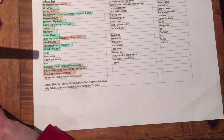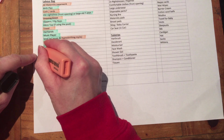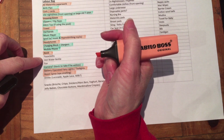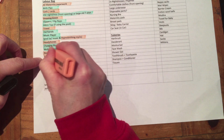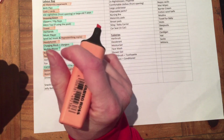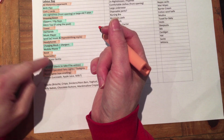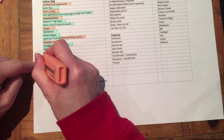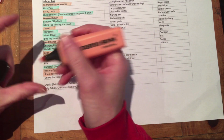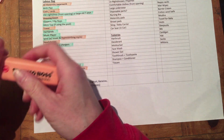I took a book. I didn't have time to read it. I was either giving birth or looking after a brand new baby. There was no time for reading books. I took a face cloth. I did not want people putting cold flannels on my face while I was giving birth. It was very much, no, don't do that. But you probably want to take one just in case. I took a hot water bottle. Again, did not want it. Did not use it. I didn't actually have a fan, but I definitely wouldn't have wanted it. I was very much, stop annoying me, let me get on with it.